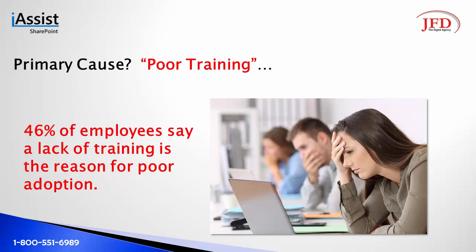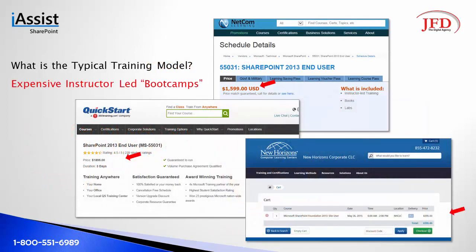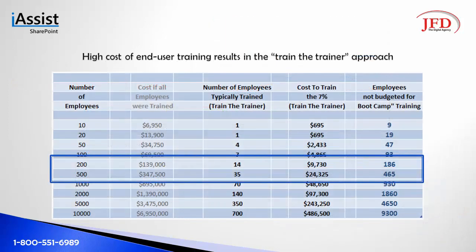So what's the typical training model? Well, it's instructor-led face-to-face training that takes the form of a 2 or 3-day boot camp. And this training is expensive, averaging well over $500 per person, even when purchased in bulk. If you have a large number of people to train, say 200, that's going to come to almost $140,000. To train 500 people, you're at $350,000. Well, that's ridiculous, and so no one does it.